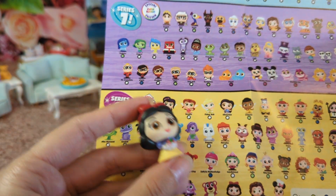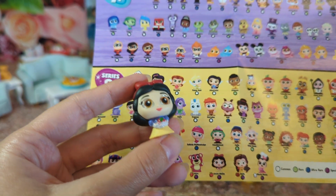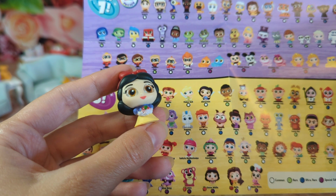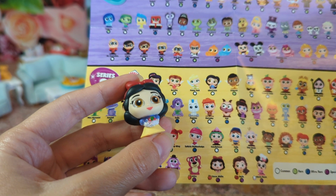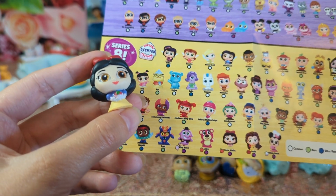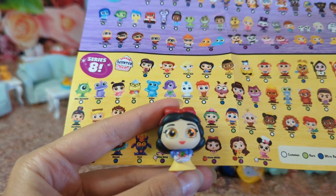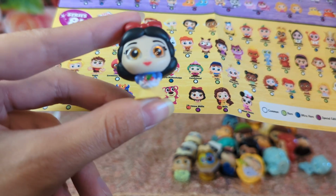Did we get a scented? Is she the scented one? Series 8? Let me double check, because I don't want to get excited. I think she might be. I'm thinking that she might be the scented one, so I'm going to smell and let you guys know if she is scented.